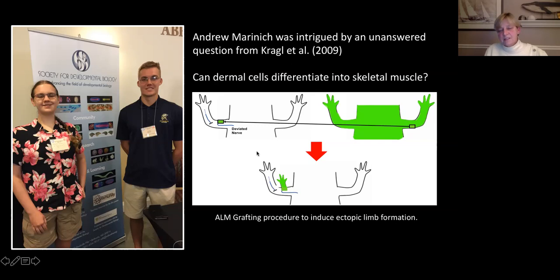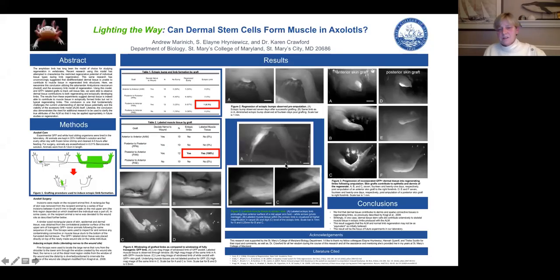So Andrew repeated this experiment over and over, and he took green fluorescent protein skin and dermis and grafted it here. This is a result from his experiments. Here's that little piece of skin he grafted. And as it grew, it made an extra limb. If we look very carefully at that extra limb, you can see it's clearly got skeletal muscle. So the answer to his question was, yes, dermal cells can form muscle in axolotls. Although my colleagues in other places think he probably just grafted a few muscle cells along, sooner or later, we're going to prove them wrong. But that was from Andrew's work.